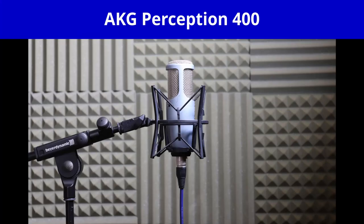Then came the AKG Perception 400. I only got this as I needed a third large diaphragm mic for recording three vocals simultaneously for a project, but I didn't have much money and it was all I could afford.